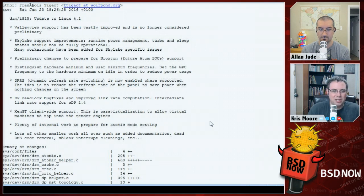Yep. And the enabling out-of-box of the DRRS, which is dynamic refresh rates. We talked about that in a past episode about what that does. But that's being enabled by default as well, so that ought to give you some power savings. And they've even begun importing some of the preliminary work for Broxton, which is an upcoming Atom system on a chip. Yeah, so that's great if you have those little embedded devices. And they also apparently fixed some problems with the DisplayPort driver and intermediate link rate support for enhanced DisplayPort. That's right. So yeah, those guys, man, they are just really flying on that. So good job, guys. That's awesome.